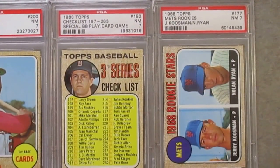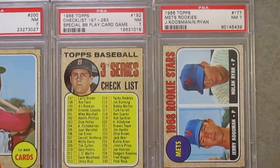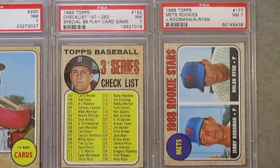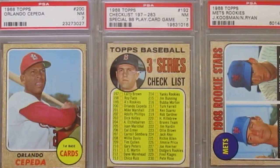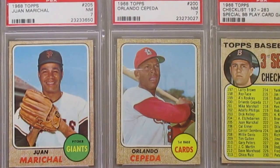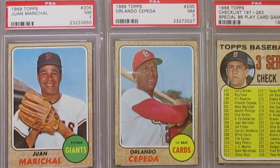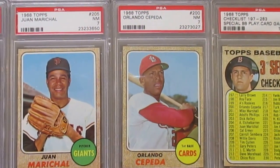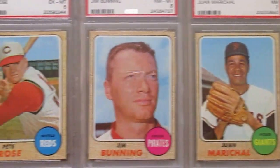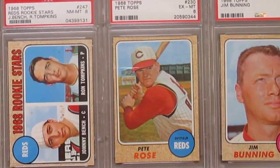And then coming down to maybe my favorite card, that Jerry Koosman rookie. Yeah, no more explanation on that. And then the Topps 3rd Series with the Carl Yastrzemski checklist. Don't have the floating heads on this one, but still, for some reason, I've always liked these checklist cards. It's just cool. And then Orlando Cepeda. I think he was an MVP the year previous in '67, so he rendered the 200 card, Juan Marichal, Jim Bunning in an 8. This is the lowest grade I have for 68. This Pete Rose as an excellent mint 6.